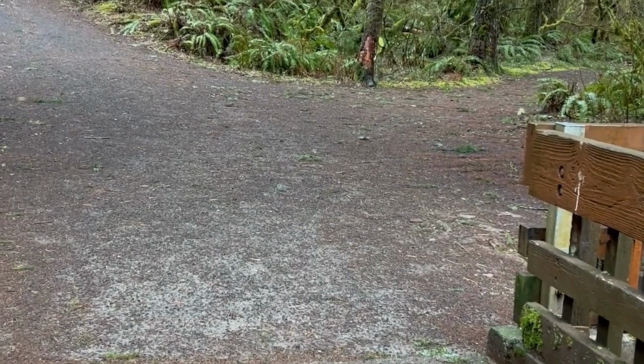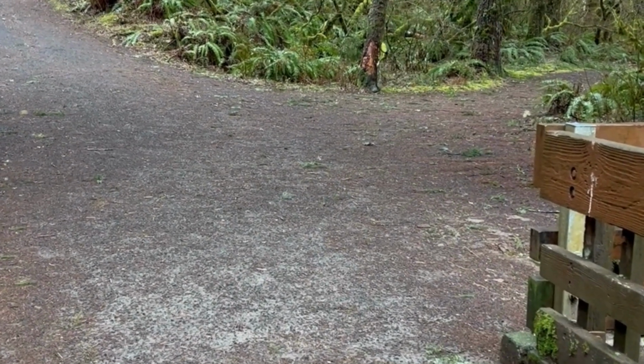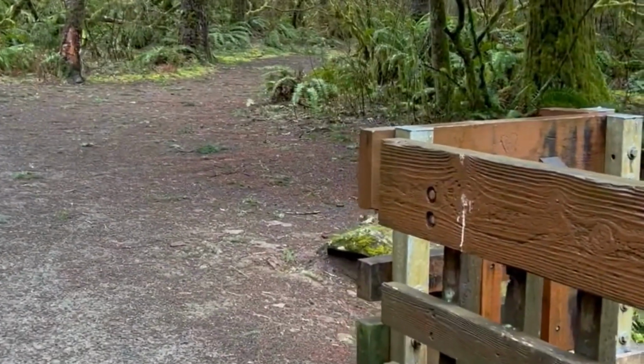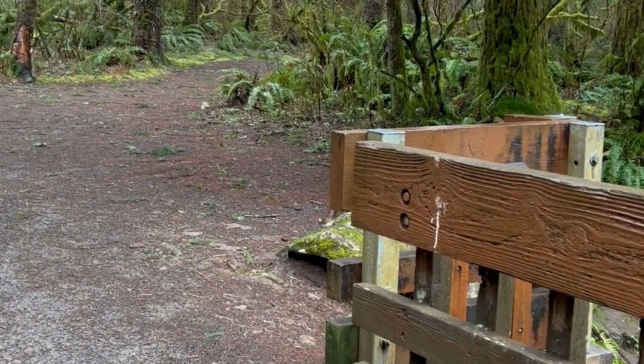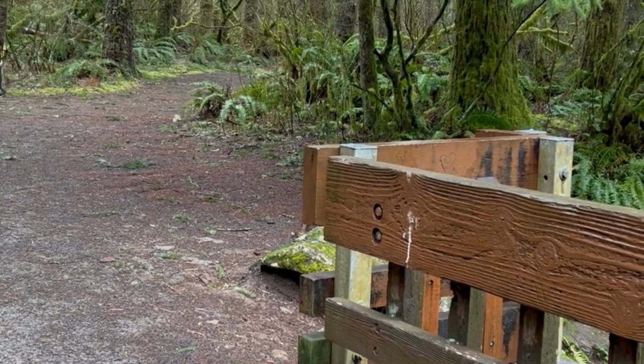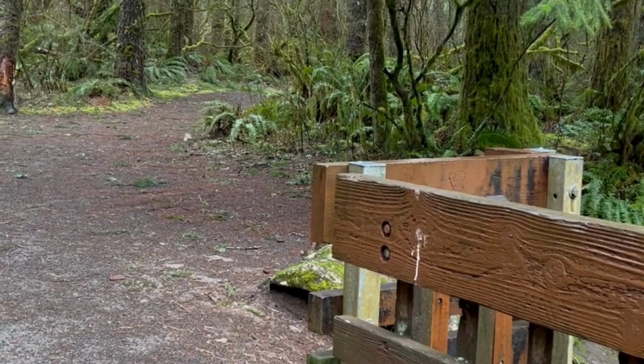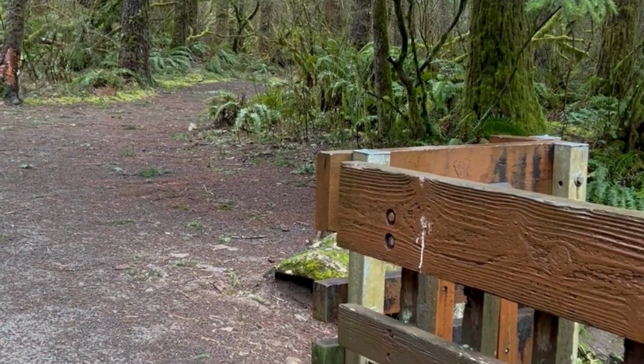All right, so at the south end of the bridge here, the trail splits. If you go to the west, it will take you a couple miles to the Hatwick parking lot, which will be our next stop to show you. I'm going to link county maps down below so you can see the actual full park trail system up here.